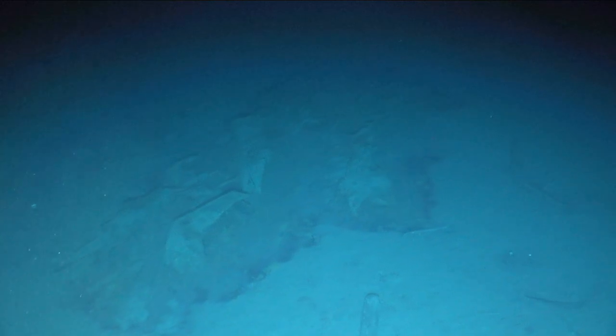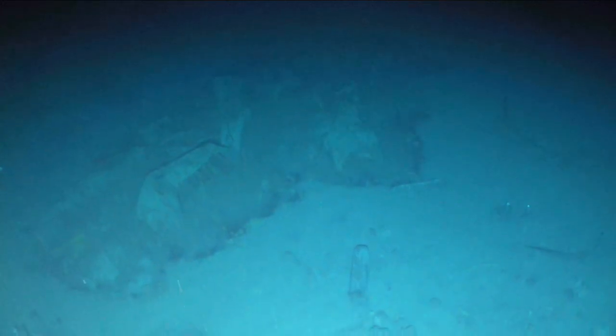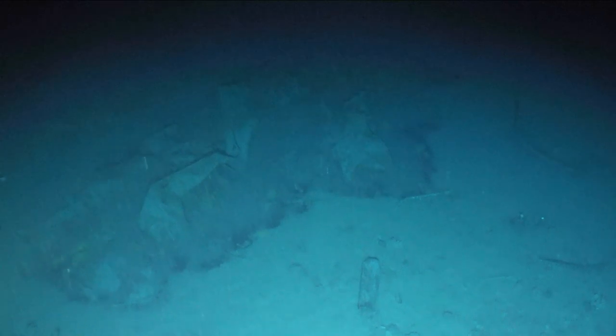Our direction of travel with the vehicle is trending to the northeast. Yeah, Hans, we put another move in to continue this line.